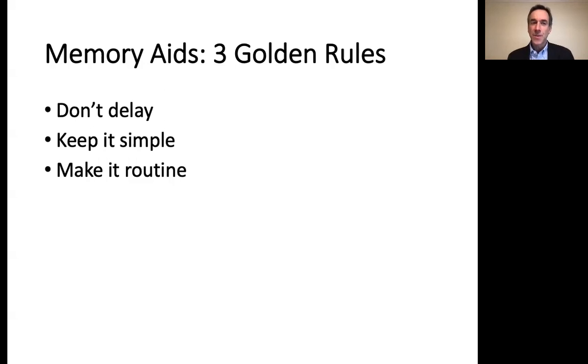Finally, the third golden rule is make it routine. Although a lot of these different strategies and memory aids we've talked about may sound like a lot to learn, once you get in the habit of using these aids day in and day out, they will become part of your routine. You won't even think about them, and you'll just use them.